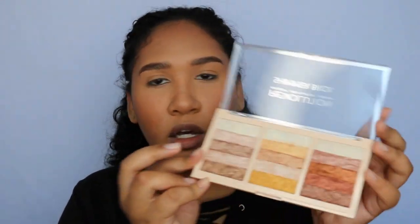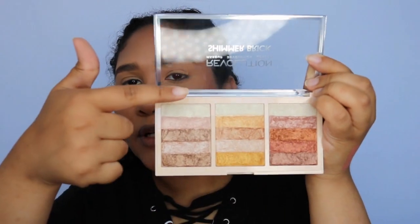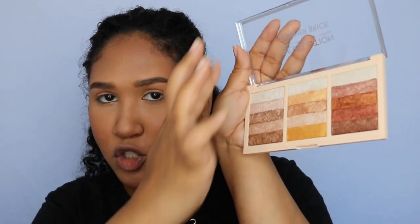Obviously you can go layer by layer to use it as a highlighter, or you can just be messy and go right down and see what that looks like. I'm going to swatch them like that. So I'll use three fingers obviously and then just do that and then see what that looks like.